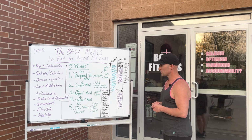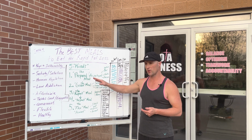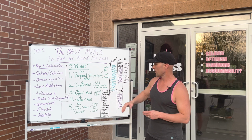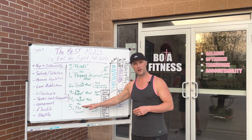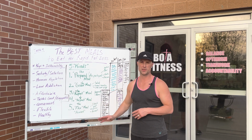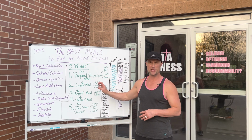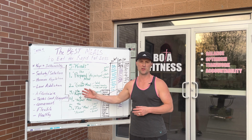So real quickly, we have the prepared or prepackaged meal. I'm going to talk more about these in a second. We have what we call the green meal, the repeat meal, notice that's twice because it's a repeat meal, and the flex meal, short for flexibility. So let's talk about each one of these meals, and then we'll look over here and see how we combine these foods to start creating these kinds of meals, right?